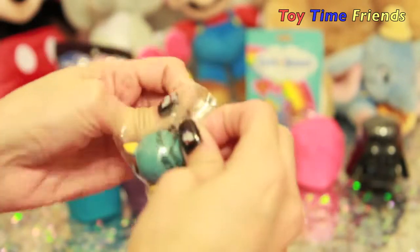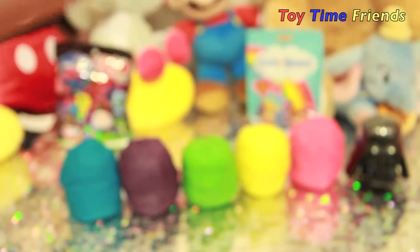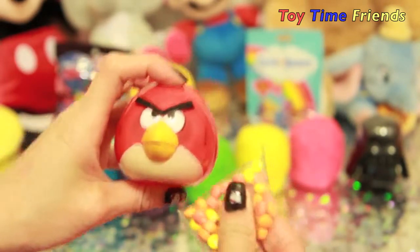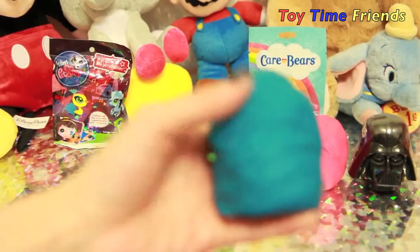That's right, an Angry Bird. This is what it looks like. Do you want to hold it? And we have something else. Candy! I'm gonna eat candy later. Yeah, you can eat the candy later. Here you go. Here's our blue egg.